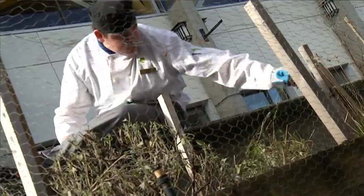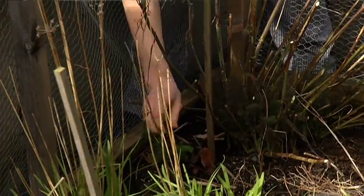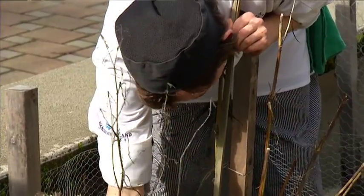We're so fortunate because we can grow things year-round on Vancouver Island. So I mean, there's no other program that I can think of that's gardening in February in Canada.